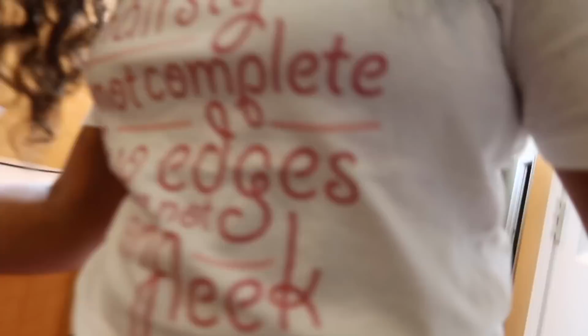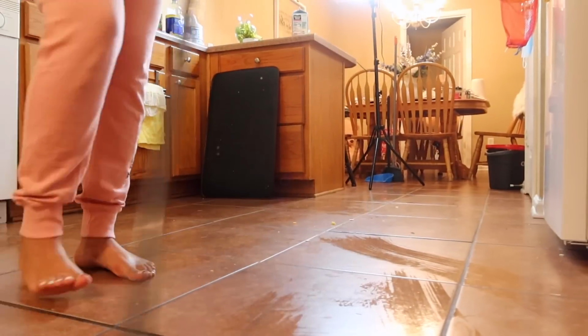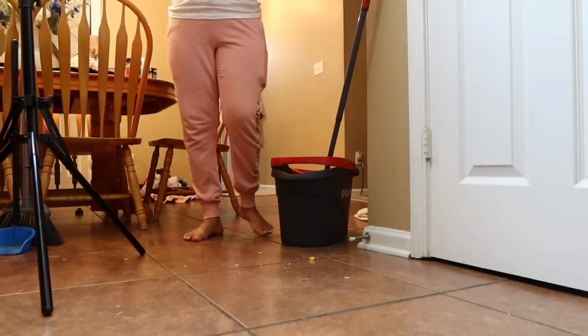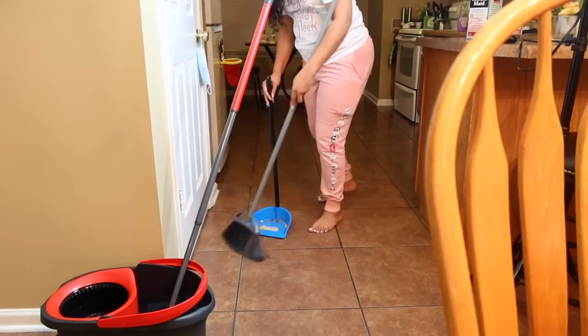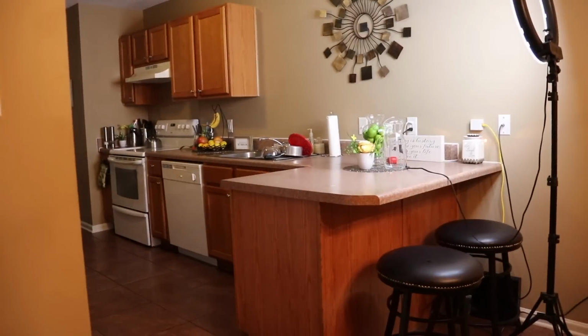Instead of sweeping and then mopping, I use the mop to do sweeping motions, which also mops the floor at the same time. And I know you can see that it's kind of streaky where I missed a few spots. The camera cut off on me, so once I gather all of the trash in one area, that's when I sweep it up. And then I'll go back and do a thorough mopping of the entire floor. And voila, the kitchen is nice and clean again.